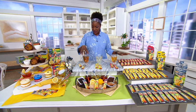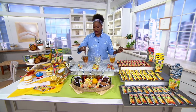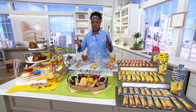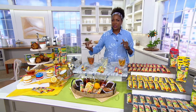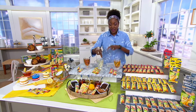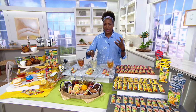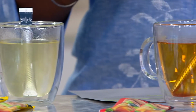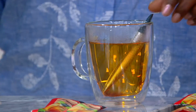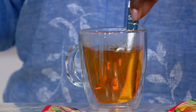The one that I am brewing now is the black tea. Once you put the stick in the hot water, let it brew, swirl it around for 3 to 5 minutes, just like you would with a standard tea bag, you get the perfect, delicious black tea. The one that I've been drinking throughout the show is the lemon ginger. We'll talk about the flavors in detail in just a little bit. The third flavor in the offer is the chai tea. So of course, if you love the idea of a chai tea, then that is the third choice.